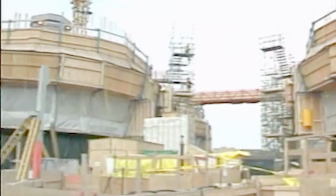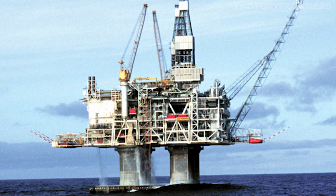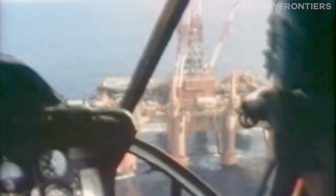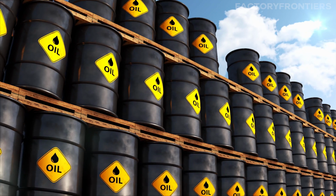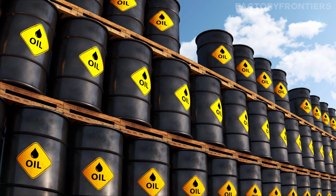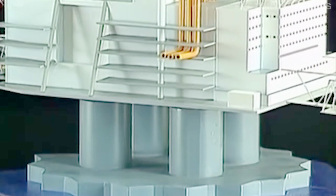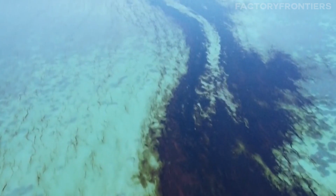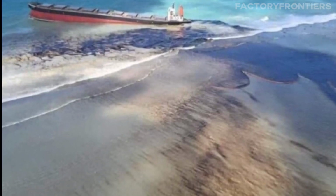The gravity-based structure, or GBS for short, shows us that the Hibernia platform is not just a marvel of engineering in terms of stability and durability. It also embodies innovative solutions for offshore oil extraction. The GBS's design incorporates a massive storage capacity, capable of holding over 1.2 million barrels of crude oil. This feature not only enhances the operational efficiency of the platform by minimizing the need for frequent oil offloading, but also significantly reduces the environmental risk associated with oil transportation in such sensitive ecosystems.